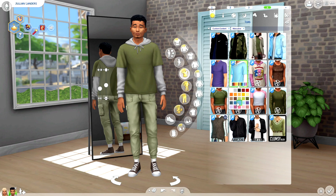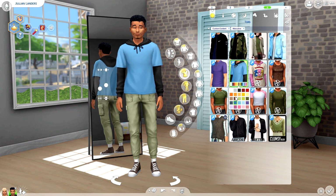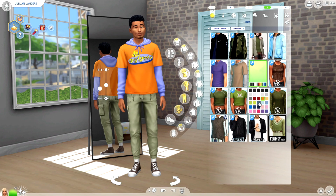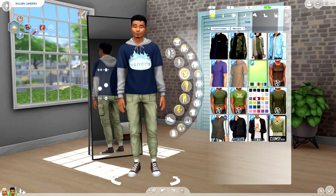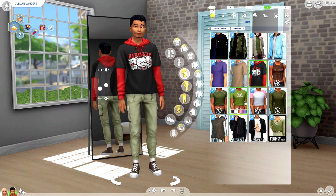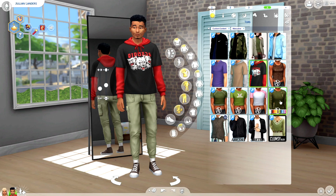I love this top in general, just because obviously it's like a hoodie underneath the tee. Oh my gosh, I swear I dated guys, or I was into guys, that would wear stuff like this. The males can also wear the crop tops from the Ahurst Brittany pack. You guys have already seen that, so I'm going to skip those.